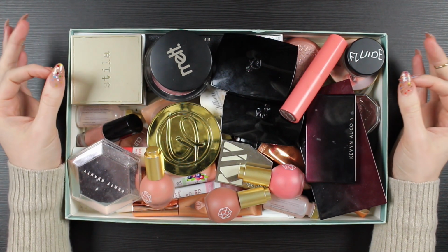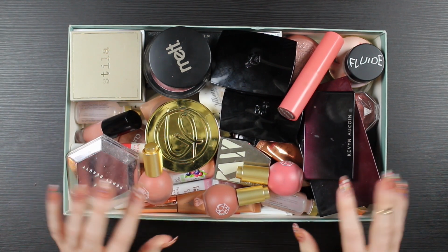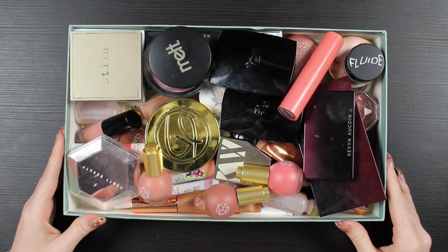I'm going to start by taking everything out of this box. I keep it in this box in my drawer of my vanity. That's why it's in the box here. But I'm going to take it out of this box and just look at it all laid out on the table, and then I'm going to decide what I want to do first.